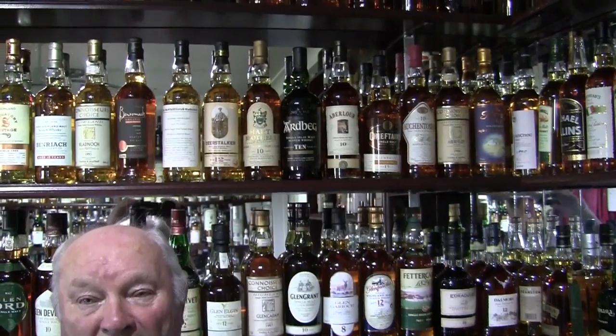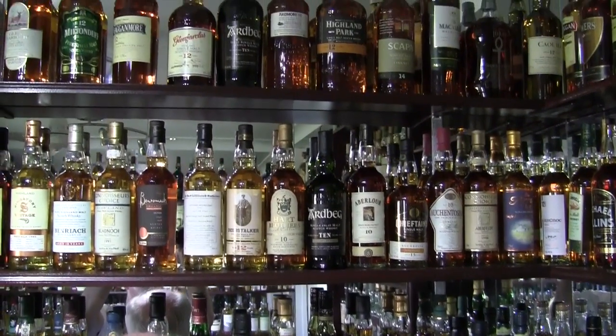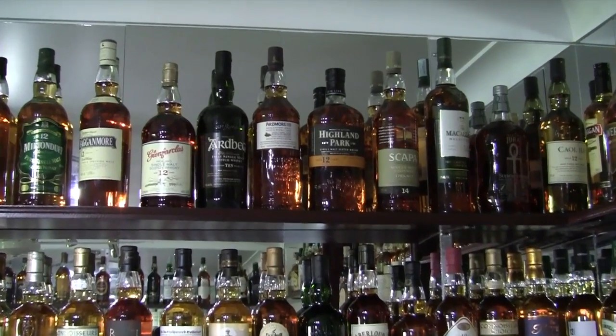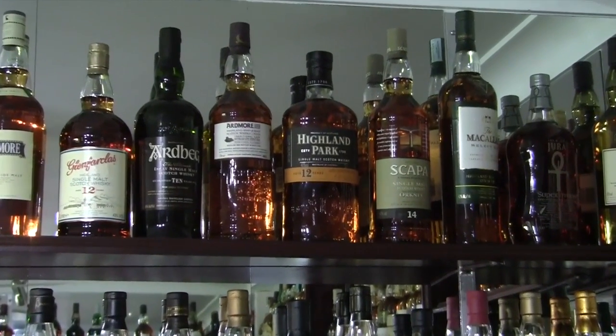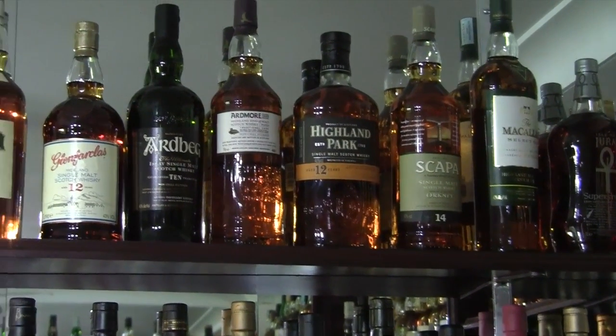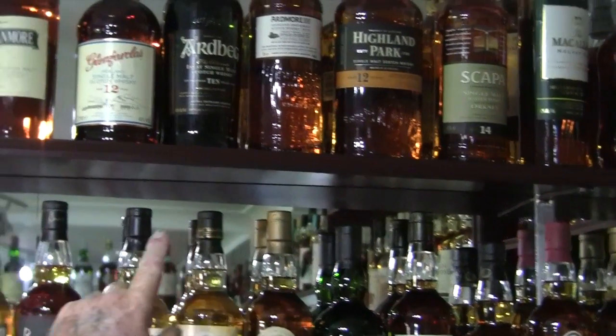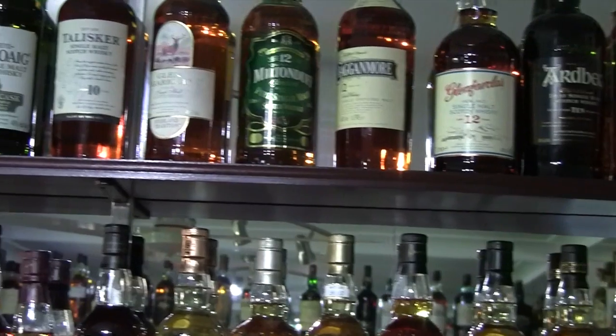In addition to Irish single malt whisky and mystery malt single malt whisky, I've now started collecting litre bottles of single malt whisky. Most of these are acquired from duty free, and I'm very fortunate to have a friend who's a pilot, Alan, who acquires most of these whiskies for me. He rarely comes home from trips overseas without a bottle for me, and they make a real good collection. They start up here and go all the way along to that corner.